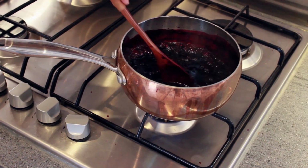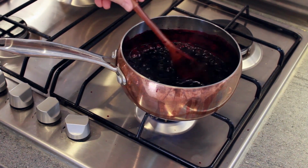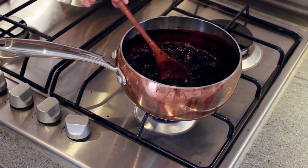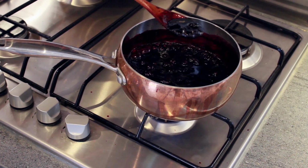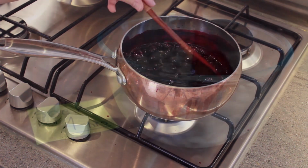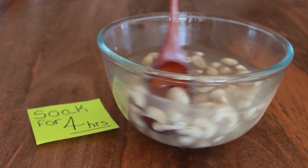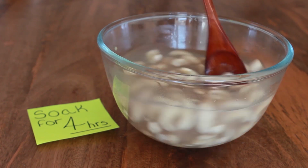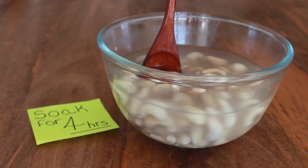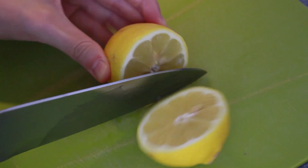You'll see it colour change, and it will become thicker as you cook it. And this is what will be swirling into the cheesecake. To prep for the filling, you'll need to soak some cashews for about 4 hours just so they become soft. I think cashews are used as standard for anything creamy related because it's effective. Just chopping a lemon in half for the filling as well.